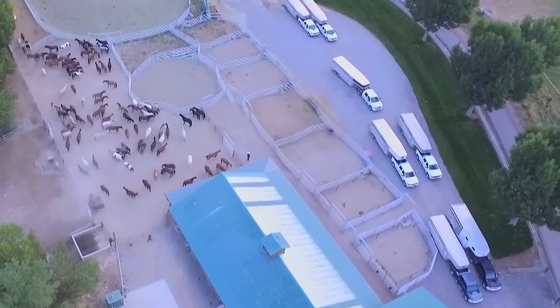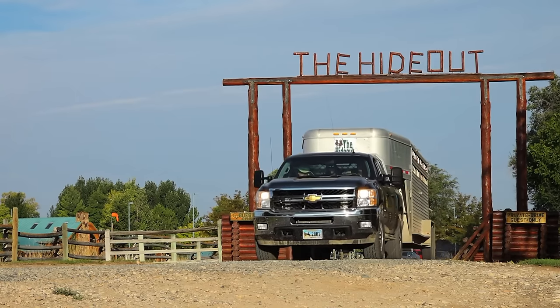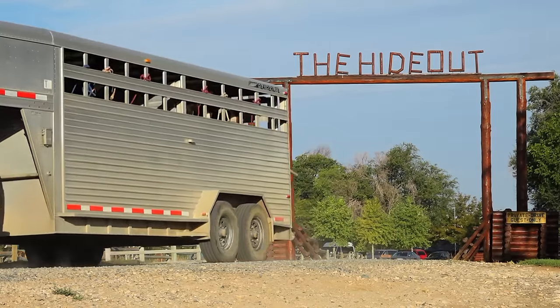So here at the Hideout, we have a very, very unique riding capability. Most of our rides are going to take place away from the lodge, so we trailer out to nearly all of our rides. We have one or two rides that we do right here around the barn, but everything else we're going to trailer out. The reason we trailer out is because we have the availability of 600,000 acres.